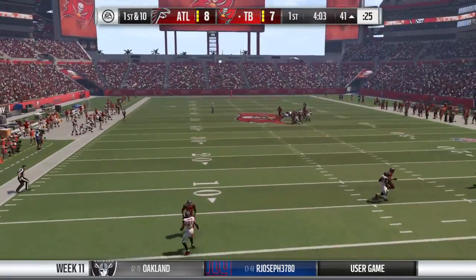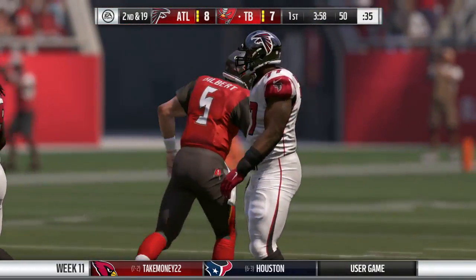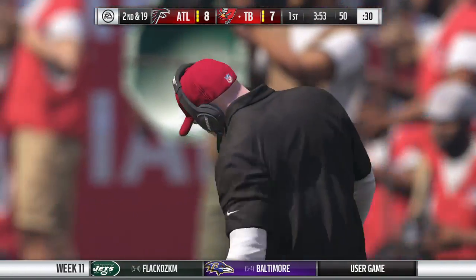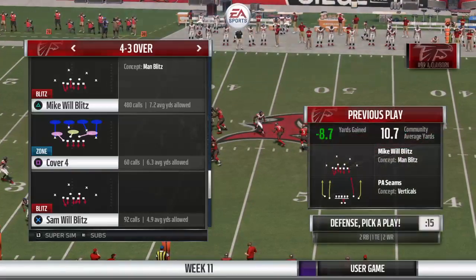Or do I... And he's going to be taken down. Back across midfield, just across midfield at the 49. And plays like that really hurt play calling. They had a really nice gain on the previous play, but gave about half the yardage back on the sack. Excellent pressure up front. Nowhere to go with the football. Down he goes.